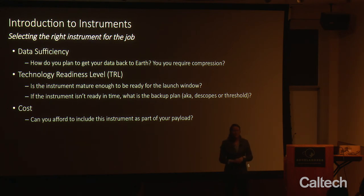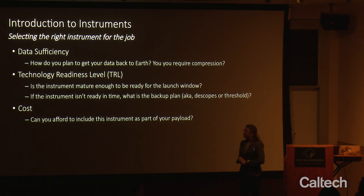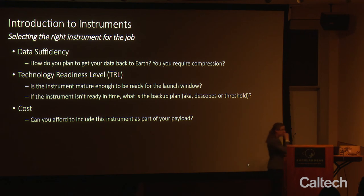So think really carefully. If your cost cap is, let's say, $1 billion and you're at $999,999,000, that's bad, right? You really want to show that you can fit under that cost cap and that your design is mature enough that you can handle any potential slips of schedule or growth or things like that along the way.